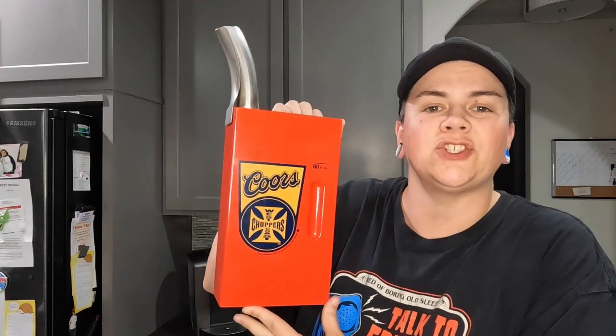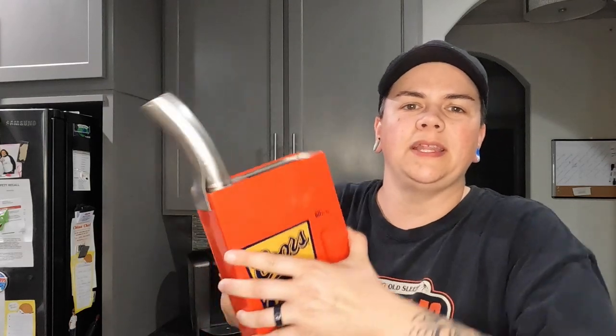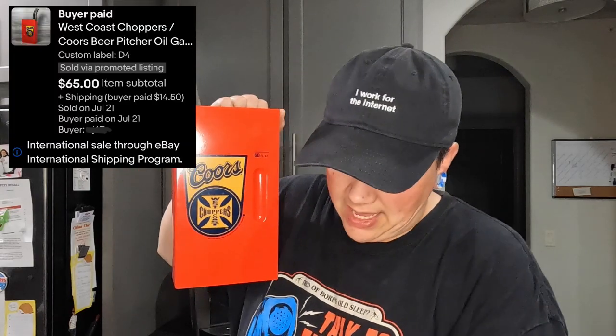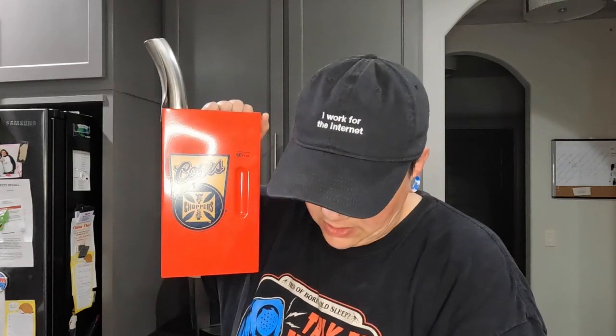I figured out this is actually a beer pitcher. I think it was probably just for looks, but that's why it has this top. That's where you'd pour the beer in and then pour it into your mug or whatever. This is going to, I think it's Canada. Let me see if it shows me where it's going. This sold for $65. And you guys know we've already made a good chunk of money off of that sale. So excited to see this one go.